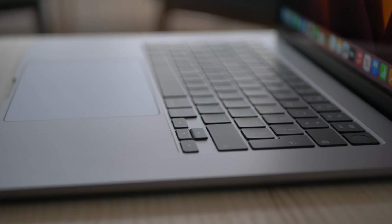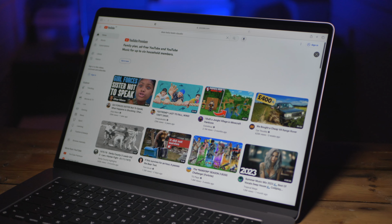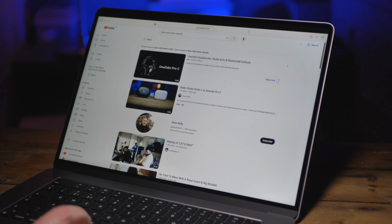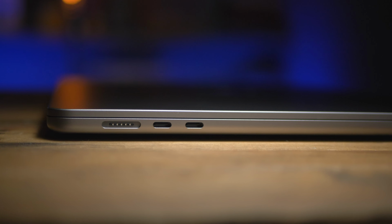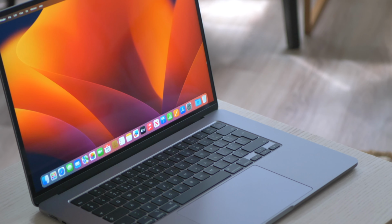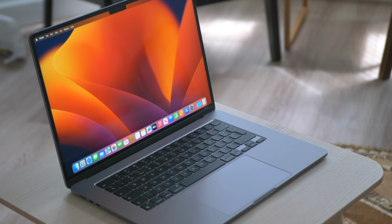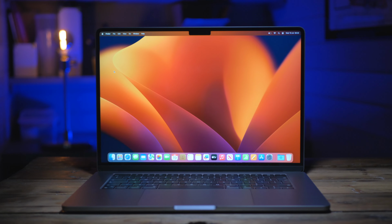So who is the base model 15-inch MacBook Air actually for? If you're using this machine for tasks such as email, writing essays, doing spreadsheets, internet browsing, or just watching YouTube videos, then the lightweight design of this 15-inch laptop at just 1.51 kilograms or 3.3 pounds, combined with the unbelievable 18-hour battery life, is going to be a dream combination for anyone who likes to work on the go. And definitely best in class when it comes to 15-inch laptops.